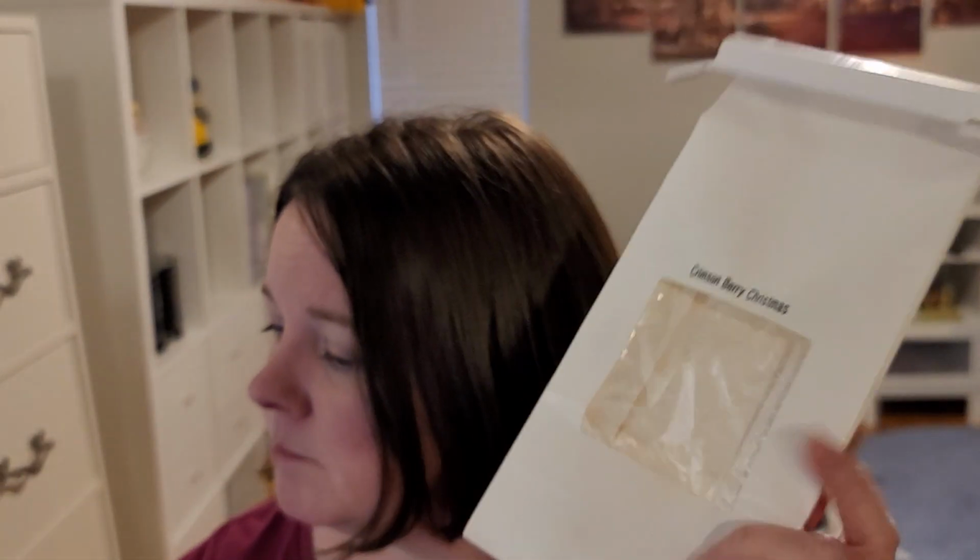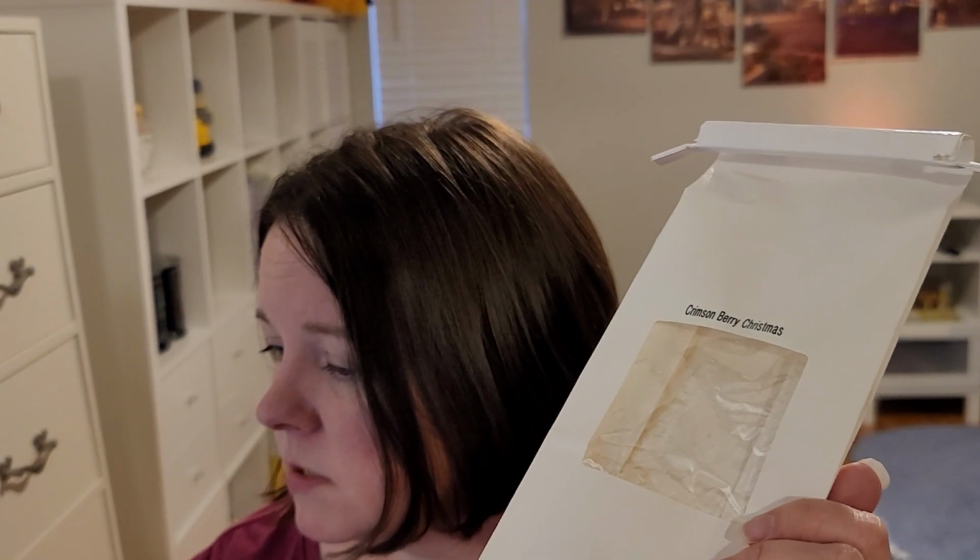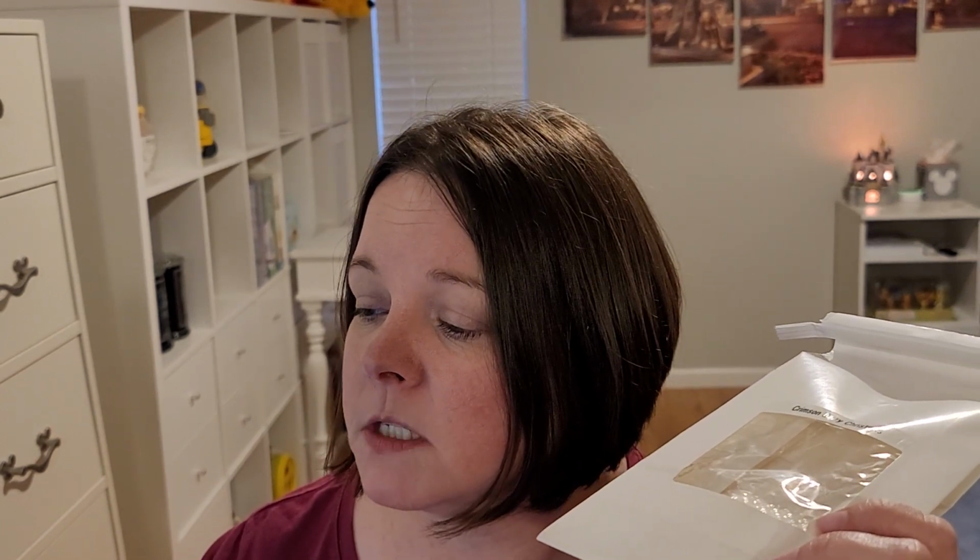this was a brick of Crimson Berry Christmas. Uh-oh. Do I have the notes? I am so not with it today. All right. Scent notes for Crimson Berry Christmas. I really enjoyed it, actually. It's berries with some spice. The official description: comforting crimson berries highlight the excitement of Christmas morning with a burst of sweet cinnamon that warms crisp snow apple.